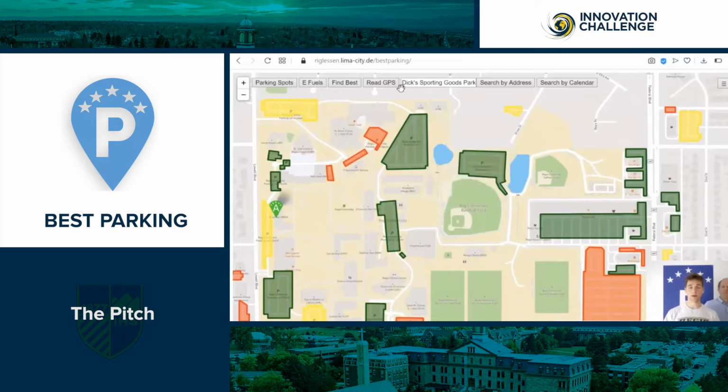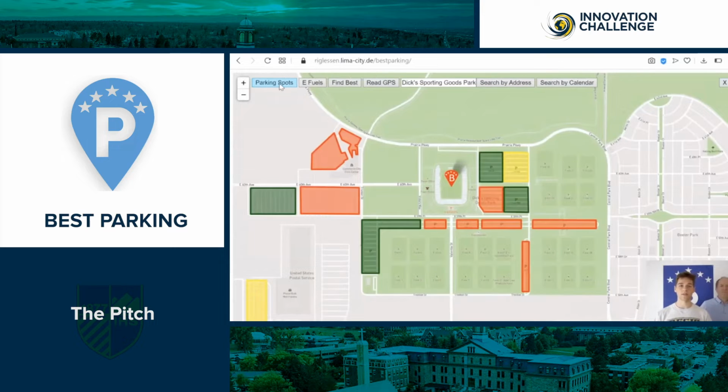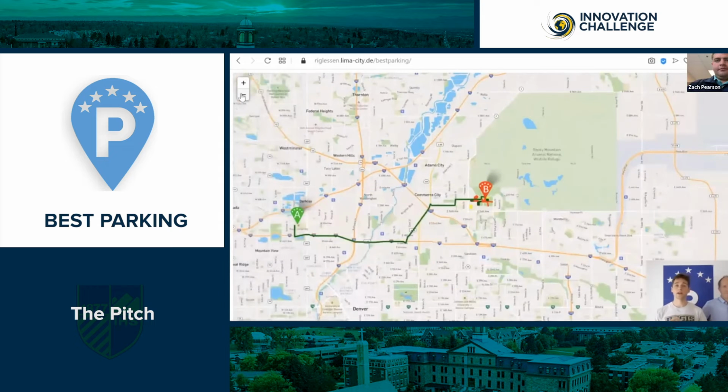You can search for parking at every possible destination you want to go to. Just type it in. I'm in the soccer team of Regis, so I want to go to the Rapids. The app shows you the destination, and by clicking the button, the availability of all spaces around is displayed. You can select your favorite one manually, or the system will choose your best parking place. It will mark the walking path in red and the driving route in green. Right now, the availability of the spaces is not based on real data, but we are working on that.